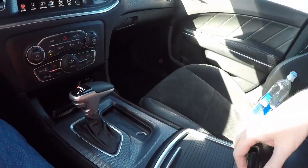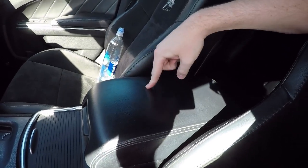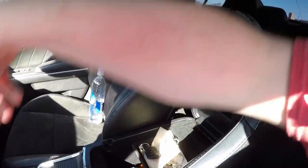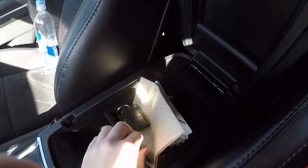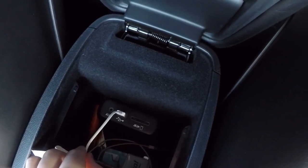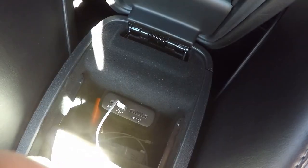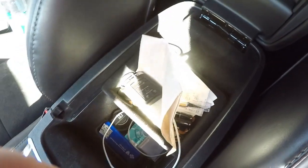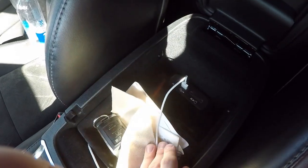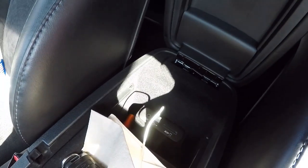Ooh, my water. And here you go, you got your center console. It's nicely padded. It's nice. We'll just put it that way. Just lift that guy up. Even though it is a mess in here, you can see you do have auxiliary USB and SD card slot, which is pretty cool. It is pretty deep, but there's nothing really special about this. It's the same thing as any other FCA vehicle. Whoops, there's my keys to the Cadillac. So, yeah, that's pretty much it here for the front.